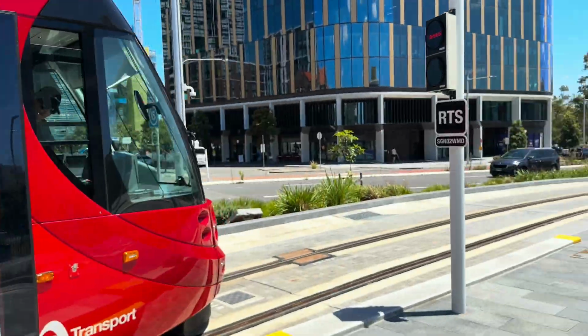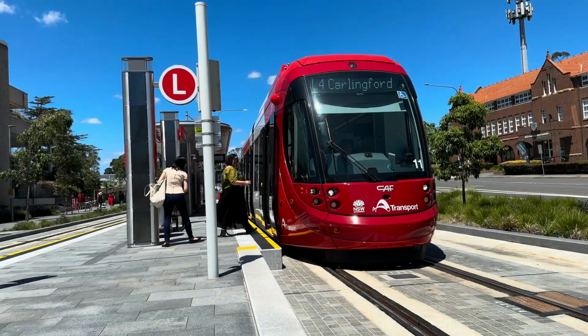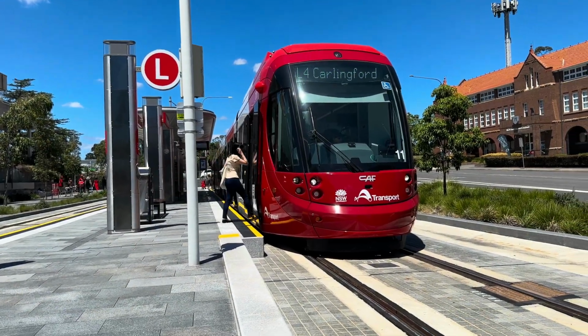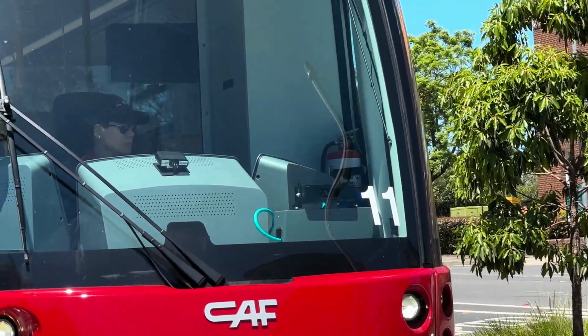So eventually we made our way back down to Westmead, where we were going to farewell the tram, and it was going to head back up towards Carlingford. So here is the tram at Westmead getting ready to depart towards Carlingford.